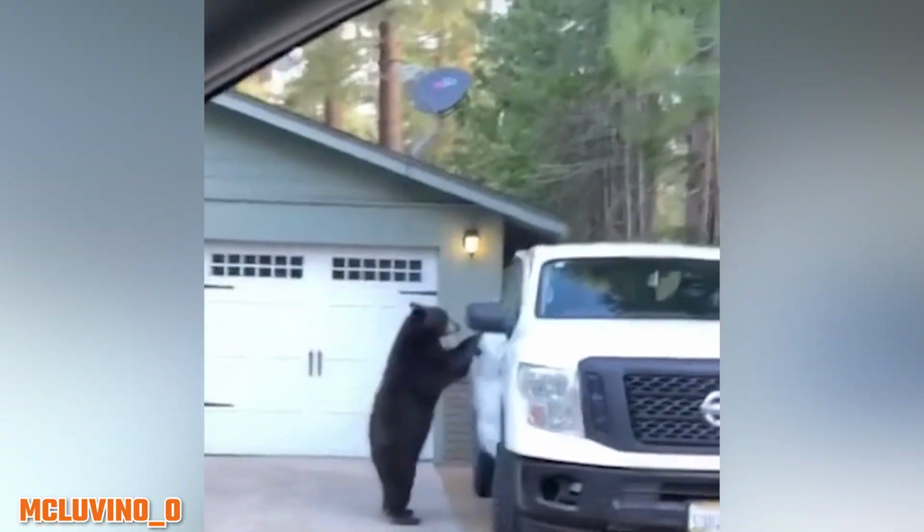Imagine driving past your neighbor's house and seeing a bear get into their truck.